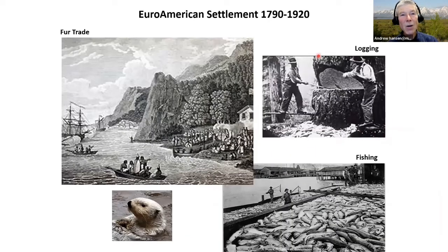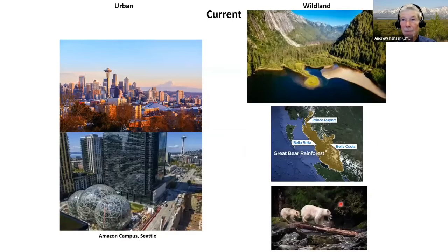And as we know, our ancestors then came in and through the fur trade, killed every sea otter except 20 that survived in Monterey, California, and cut valuable old growth forest and wiped out most of the salmon to the point where they could not persist there. The European settlers could not make it. And so the area was largely abandoned.